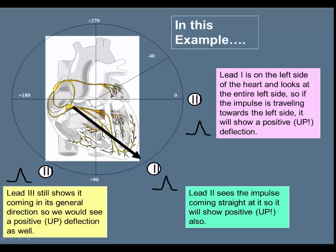Each location will show us by the net deflection of the QRS complex whether the impulse is coming towards or going away from its respective location. In this example, lead 1 is on the left side of the heart and it looks at the entire left side. So if the impulse is traveling towards the left side, it will show a positive or up deflection.